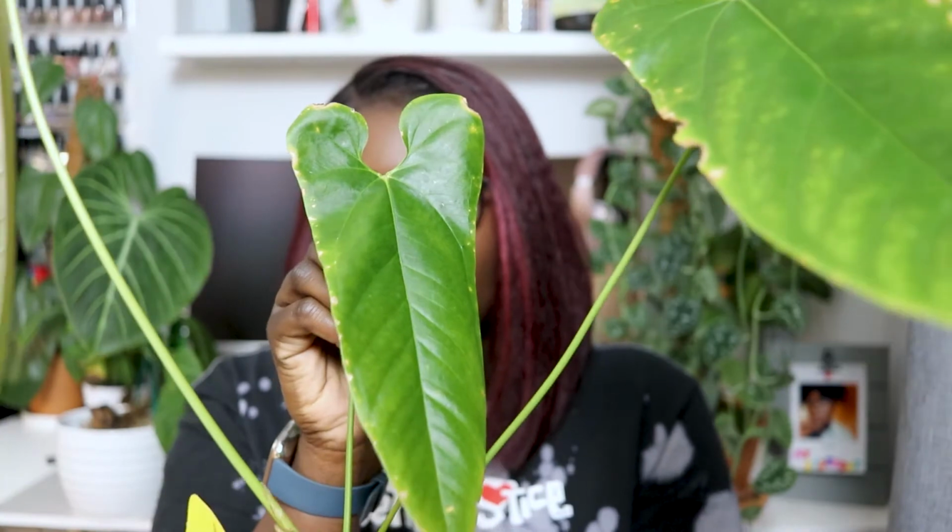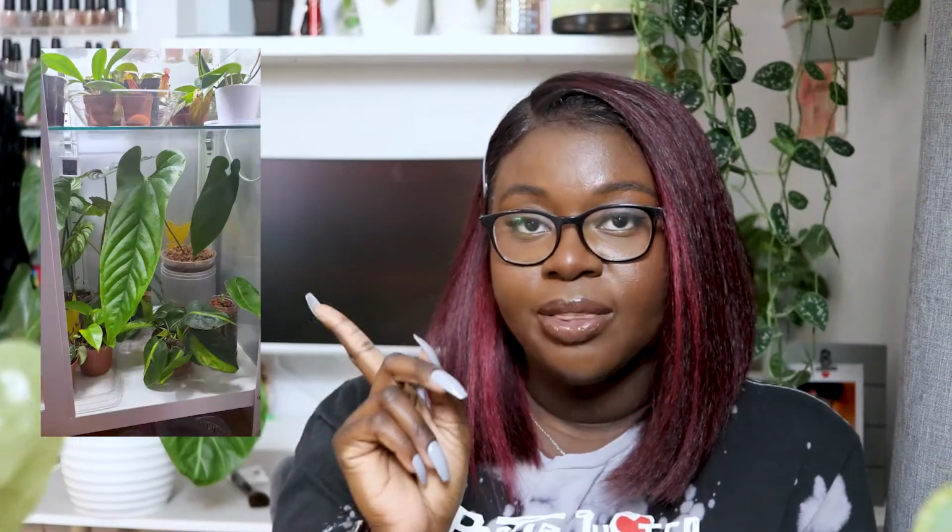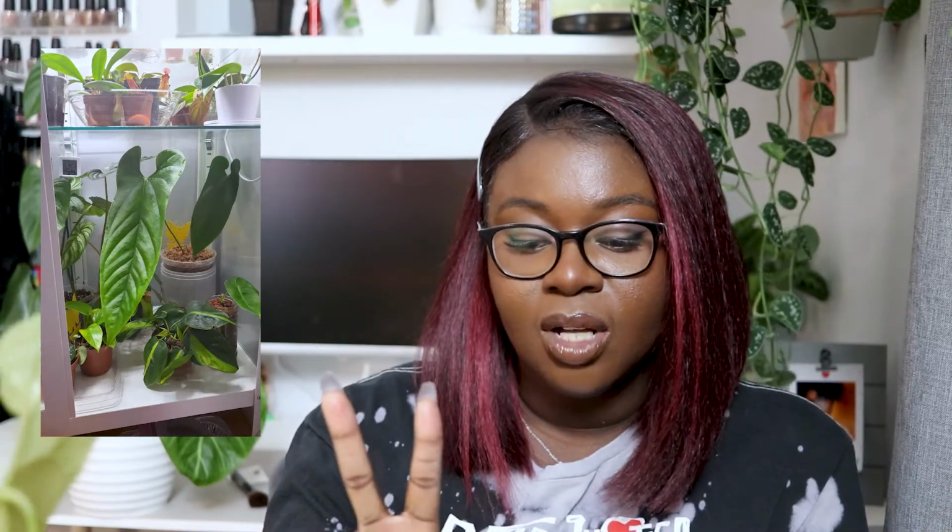It originally had 3 leaves. I'll put a picture right here. It had 3 leaves originally. 2 of them started to brown and yellow, so I just cut them off.